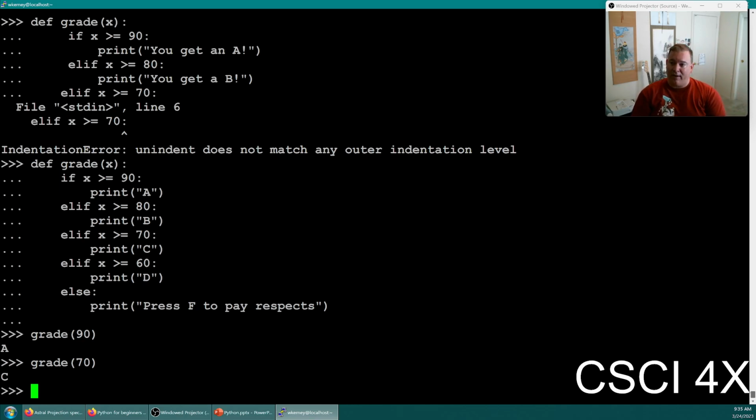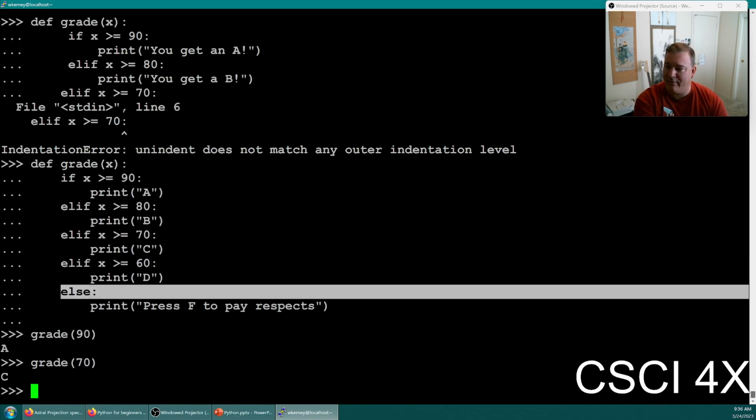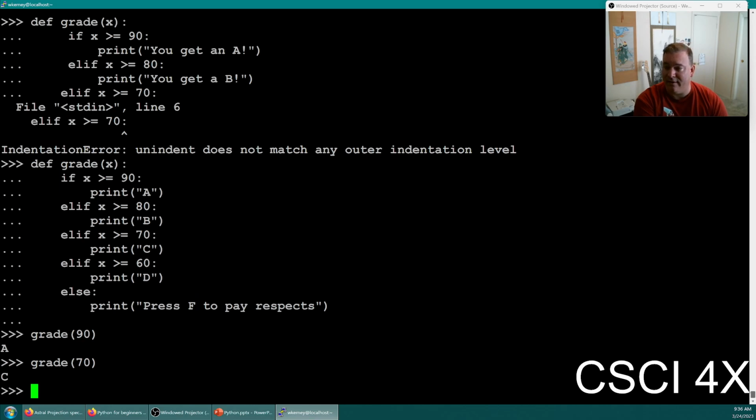Now, if I had done this with all if statements, if I had gotten rid of the el here and just said if, then when I said grade 70, this would be false, this would be false, that would be true, that would be true, and it would print out C, D, and maybe F. If this was just if, and this was if, and so on, and I put in a 90, that would be true and print A, that would be true and print B.